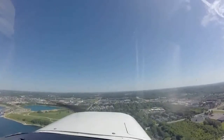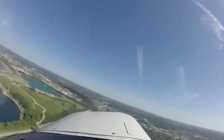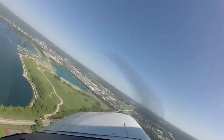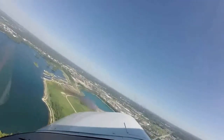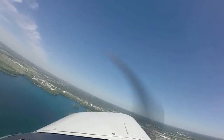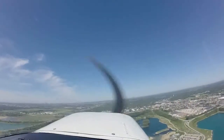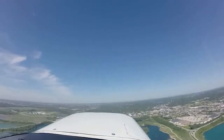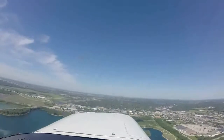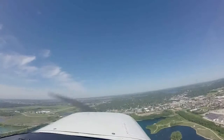Gonna make my turn over the lake here. Yeah, take your turn, you're going too far out. If you're a quarter mile, you're diving. Then you climb to 1,800 feet. You'll be like a quarter mile from the runway. I repeat my intentions. Call me a downwind.